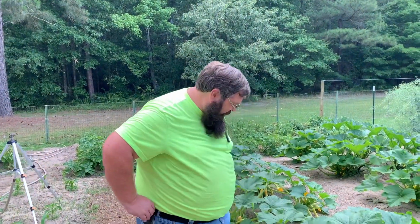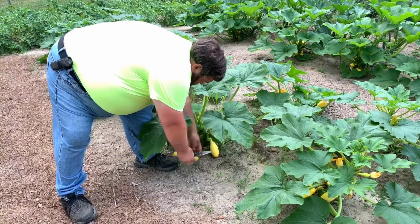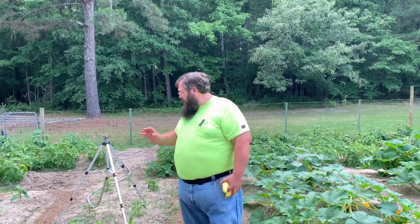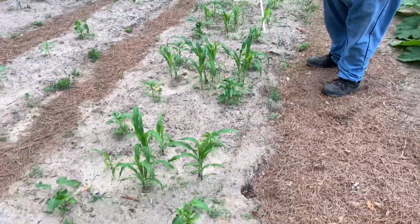And look at this, guys. I have to pick more squash today. This squash probably weigh about 3/4 pound a piece, easily. Guys, I'm gonna be overrun with squash this year. That's a good thing. All right, so guys, also, these are my peppers and corn, and well, they're doing pretty good.